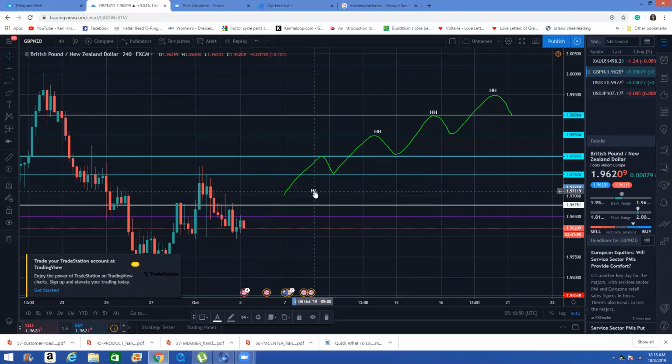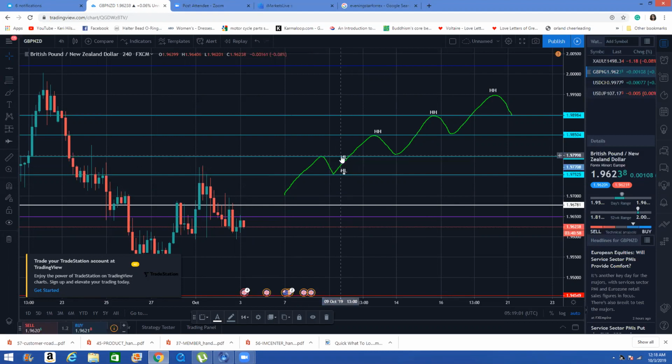All right. This is our first low. Our next low has to be higher than the last one, but still lower than the high. That's why it's a low, right? The next one is gonna be higher than the last low, but still lower than the high. All right. Very, very simple.